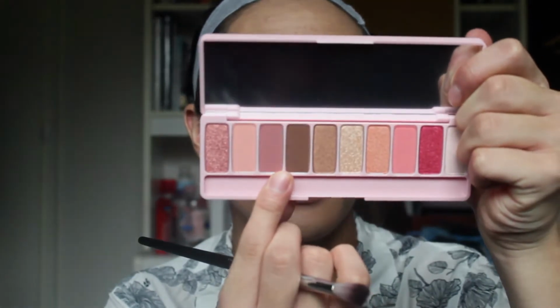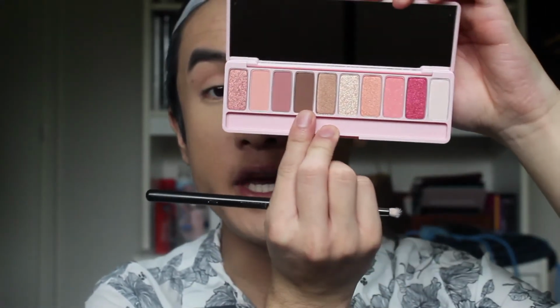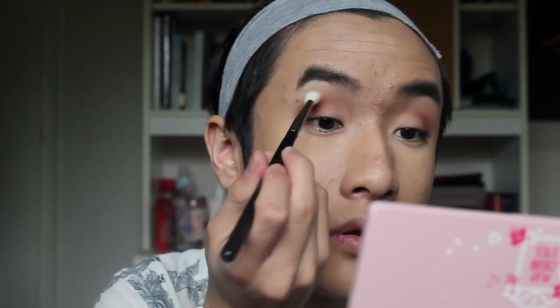For a first date look, I was thinking something a little bit more on the lines of soft pinks, taupe, a little bit more of a softer eye. This shade right over here in the crease. For the outer corner, I'm going to be taking this brown shade right over here. I'm going to be blending this just so that there's no harsh lines. Even though this is a natural look, we still don't want any harsh lines sticking out. So we gotta blend. We always have to blend in some way.